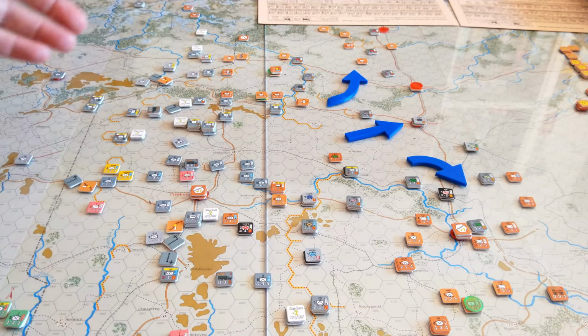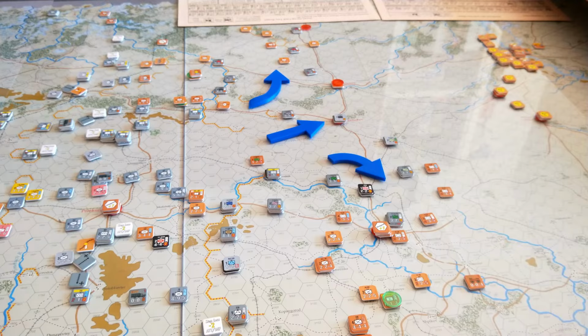But here's the thing, I've already rolled for the next turn, and it's a mud turn coming up. And this is probably a blessing for the Germans. They do have access to decent roads, and they can use those roads to catch up. The Russians are trying to rush and trying to pull back, and now they've got mud. So right when the Russians actually wanted dry weather, there's a mud turn coming up.